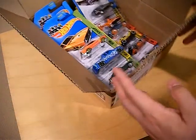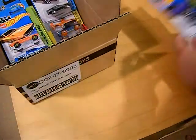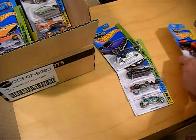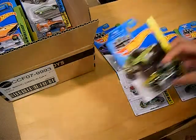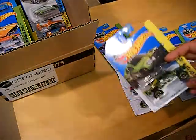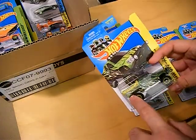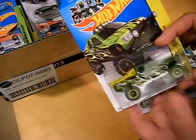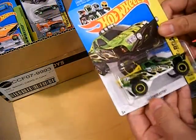Going back to this last case that I just opened, I was cleaning up, and then it occurred to me that that first car that I took out, that Sandblaster, like I said in the video, I'm not very much of a fan of trucks. But as I was putting this back in, I noticed that it had a treasure hunt logo on the back. So this Sandblaster is the treasure hunt, or one of the treasure hunts for 2014.